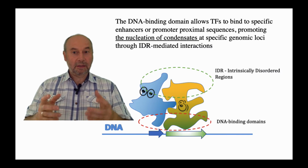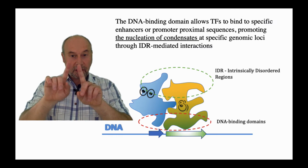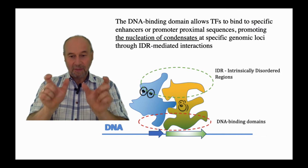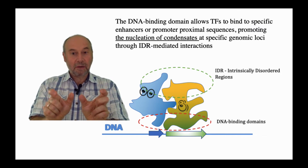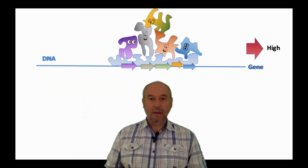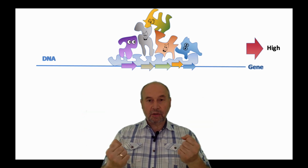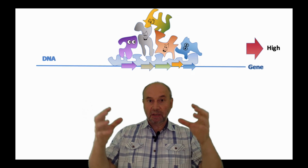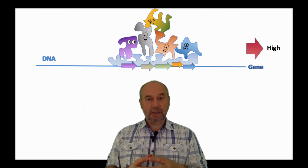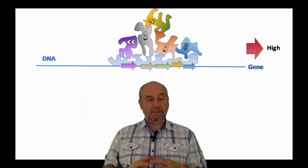But the crucial point is that these two factors have to be brought into close vicinity so that they can interact with each other. And this is done by two sites in an enhancer which are located in close proximity to each other, and they can recruit those factors and bring them close to each other. So several sites in one region, a so-called composite module, can attract several transcription factors which can now interact with each other and form this heterogeneous condensate. And then at the end, it leads to the high expression of that gene.